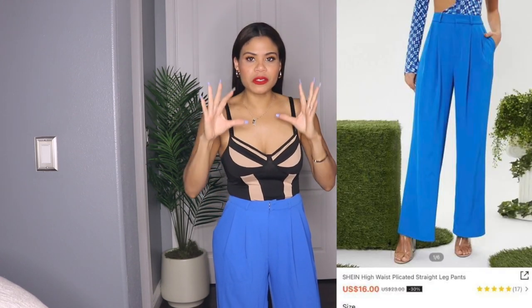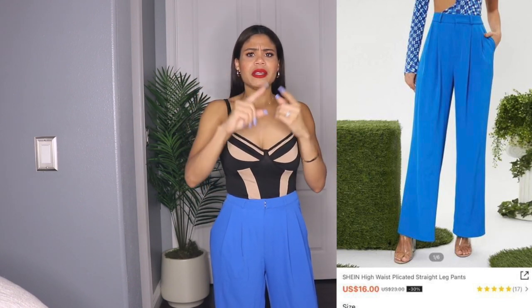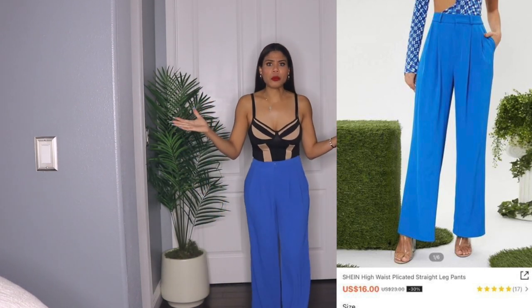So let me show you this outfit, guys, chicas, girls. These pants, oh my god, please, if you love this color, stop this video and go and grab this one. Go and buy these pants. Highly recommended. This fabric, it is amazing, wrinkle free. The color, it is gorgeous. The length, it is perfect.